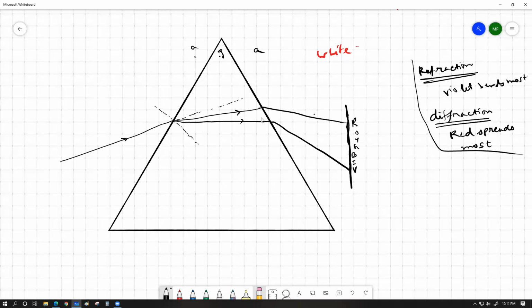Obviously, don't forget to give the arrows, and you don't have to draw 7 different light rays, and you don't have to draw this light ray either. You don't have to draw this. What is the easiest way to draw this thing?